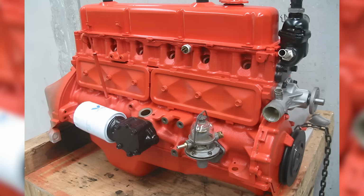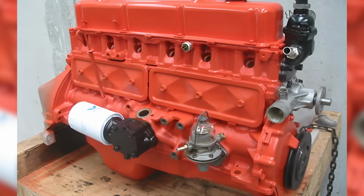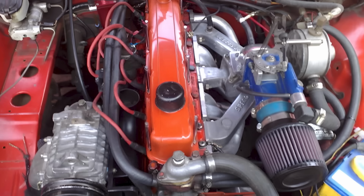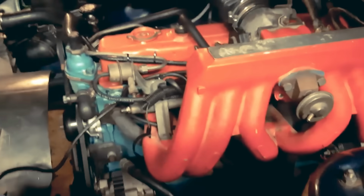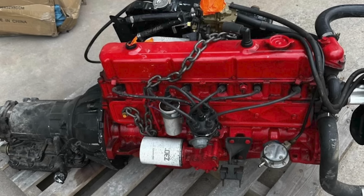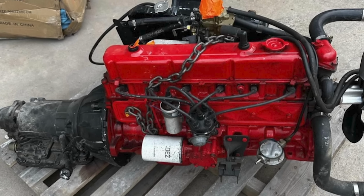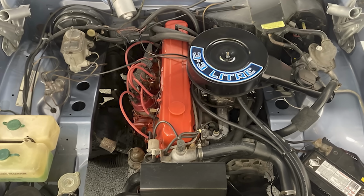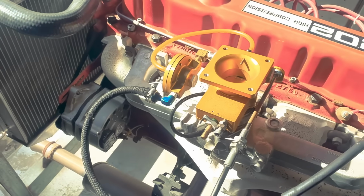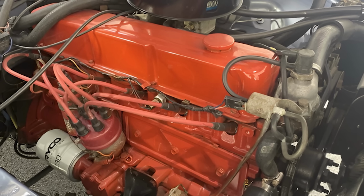Yet while GM executives tried to erase the 202 from the future, a small community quietly began preserving its past. From small garages in rural Australia to secretive groups in Tokyo and Berlin, the Holden 202 wasn't revived by corporations, but by pure mechanical passion. At first, it was just a basic engine, cheap, easy to fix, overlooked. But over time, it became a forgotten icon, and eventually, a mechanical treasure.